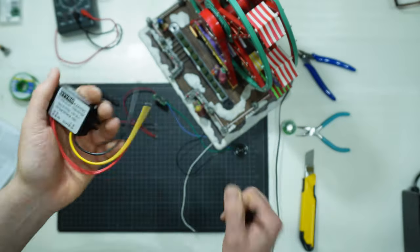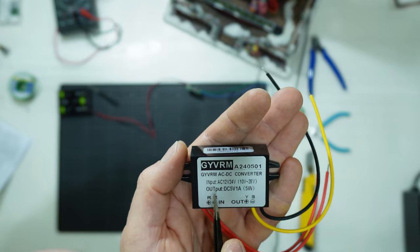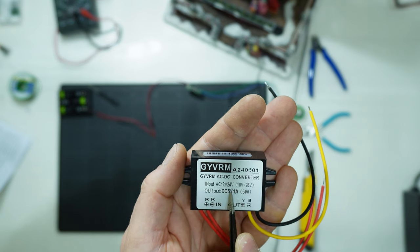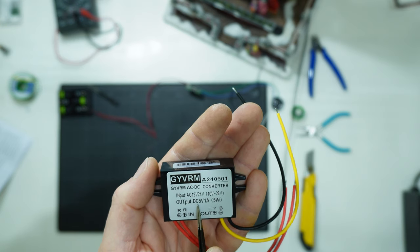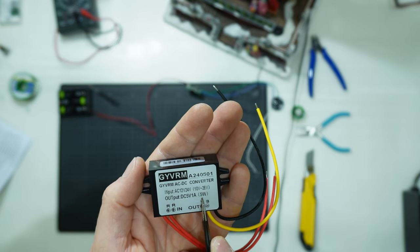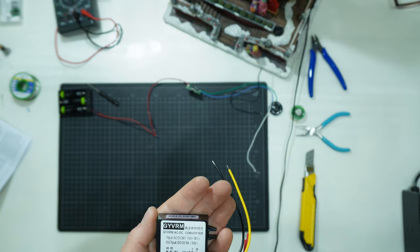Here. Let's go this way, okay? So, AC-DC converter, input AC between 12 volt and 24 volt, output DC 5 volt, 1 amp maximum, 5 watts, and the speaker is 1 watt, okay?